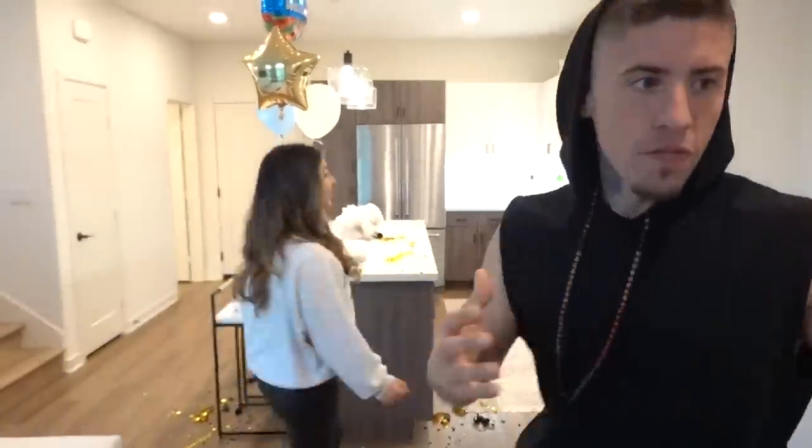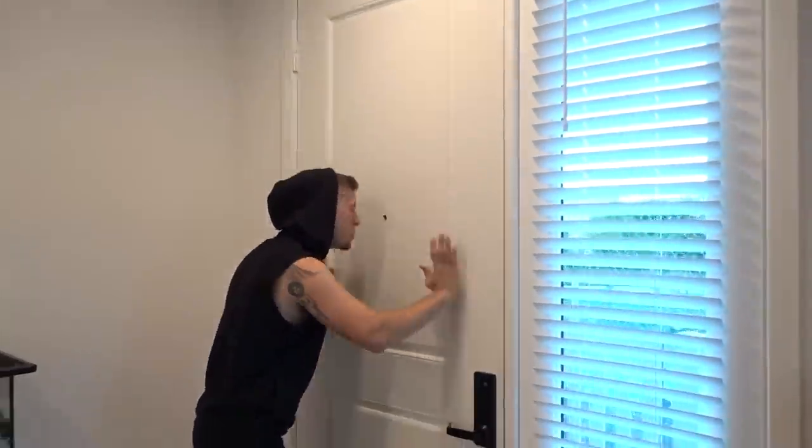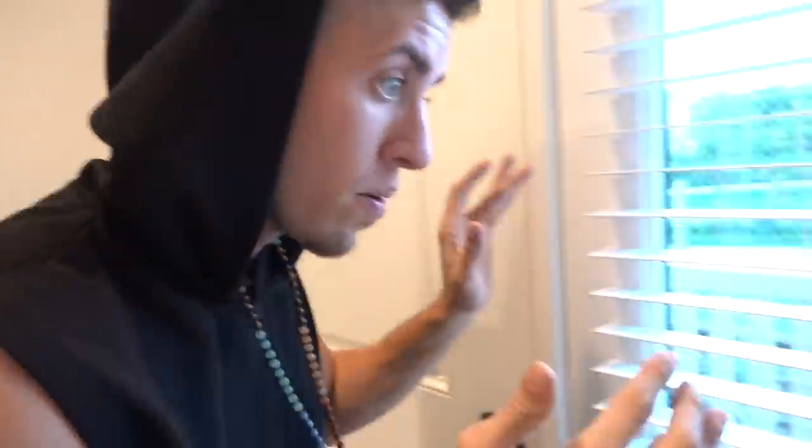First things first, this is the front door. And as you can tell, I got a little peephole in here. So every single time someone comes and knocks on the door, I can just look through here and see the whole body. Because when you look in the fisheye, you can only see the face. With this door, you can see the whole body, so you can really see what they're hiding behind there. You know what I'm saying?